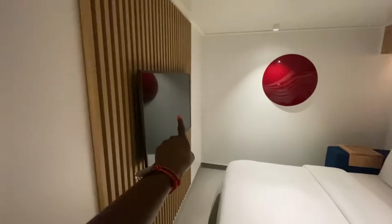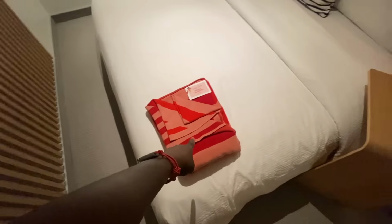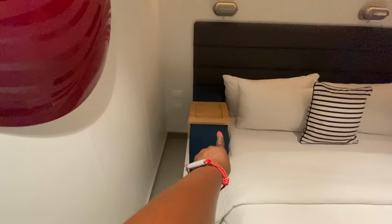Okay, and we're back. ADD room tour. Okay, we got a TV. We got extra blankies. We got a little table with a bed table. We got this for our champagne chair. More tables, pillows, cute lighting.